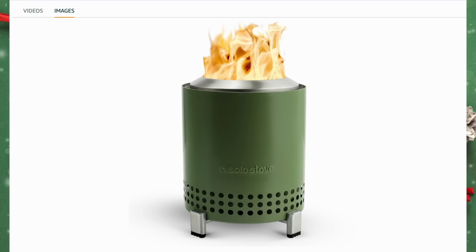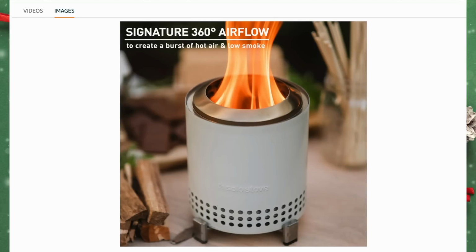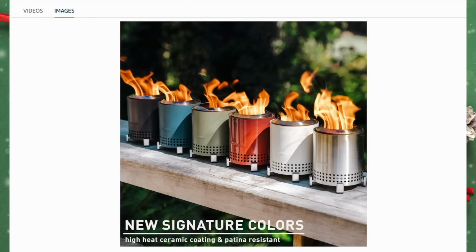You can get the personal solo stove for under $100. People love solo stoves, and this is their smaller personal style one. Really good for tabletops, big enough to roast marshmallows on, gives off really nice heat without the smoke.